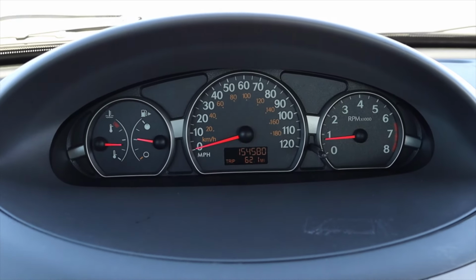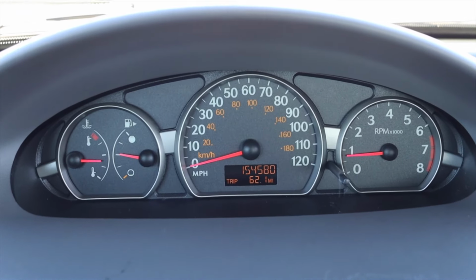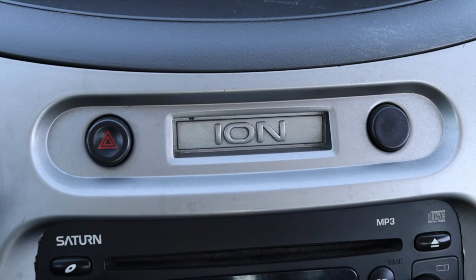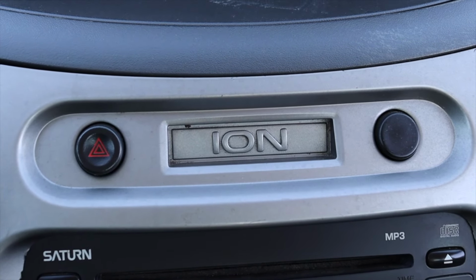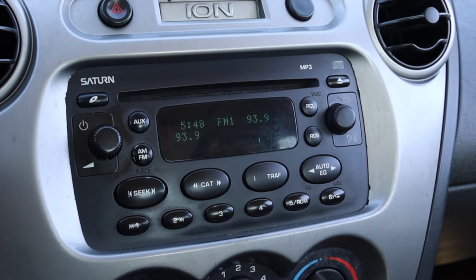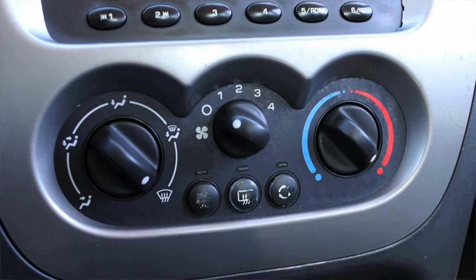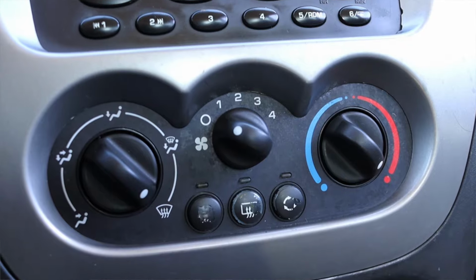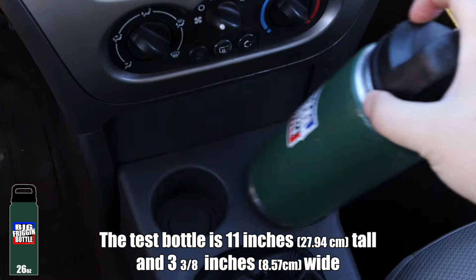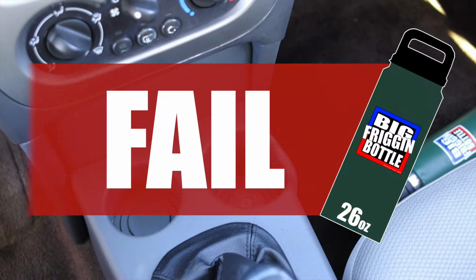And then moving into the center, this is where we find the gauge cluster. So we have coolant temperature and fuel off to the left, speedometer in the center, and tachometer off to the far right. We do get a little Ion badge along with the hazard switch. Standard Saturn radio, nothing really too crazy there, although we do have a CD player. That's nice for 2004. Climate controls, where to send it off to the left, fan speed in the center, temperature off to the right, and 2 cup holders, so we will do a big bottle test here in the Saturn Ion from 2004, and it fails, but I expected it to.